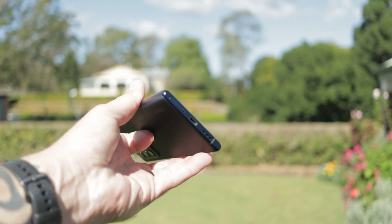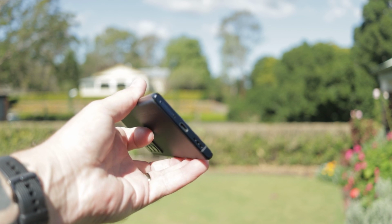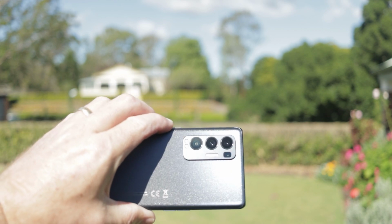And something else that I will mention that is a bit of a bummer, and you don't see this a lot with Oppo, but it's got no headphone jack. So if you do like your wired headphones, you might want to look at something else from Oppo or another manufacturer. I think that's it for my video. Oppo Find X3 Neo 5G.